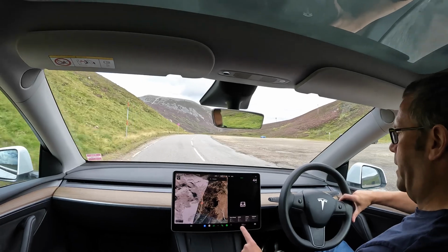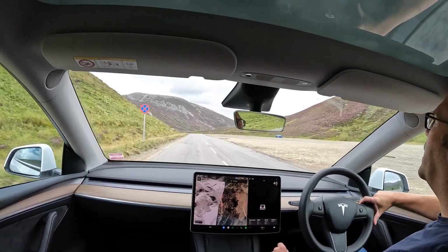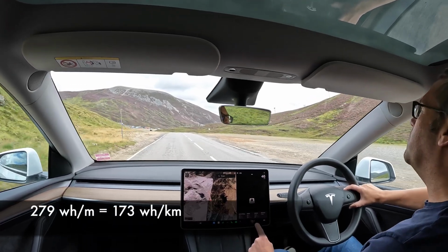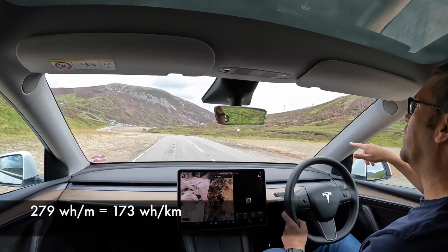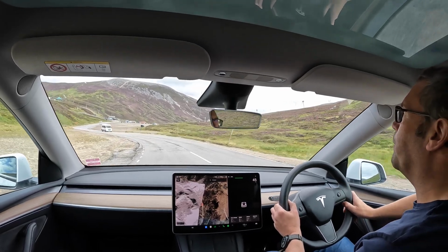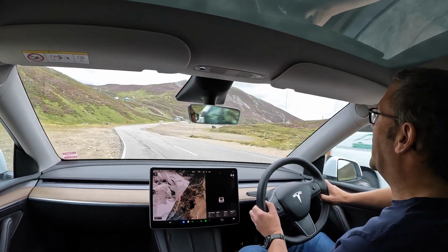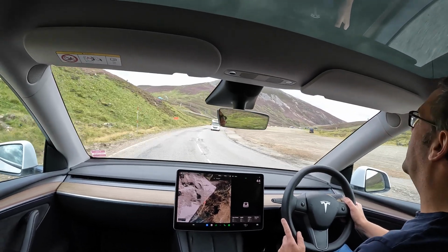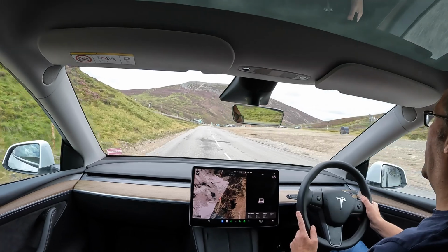And that's it. So we hit 279 at the top. So I expect that 279 watt hours per mile is going to drop fairly heavily as we go back downhill. Not many people at the ski centre. Again, what do you actually do? There'll be a cafe open. Beyond that, not really anything.